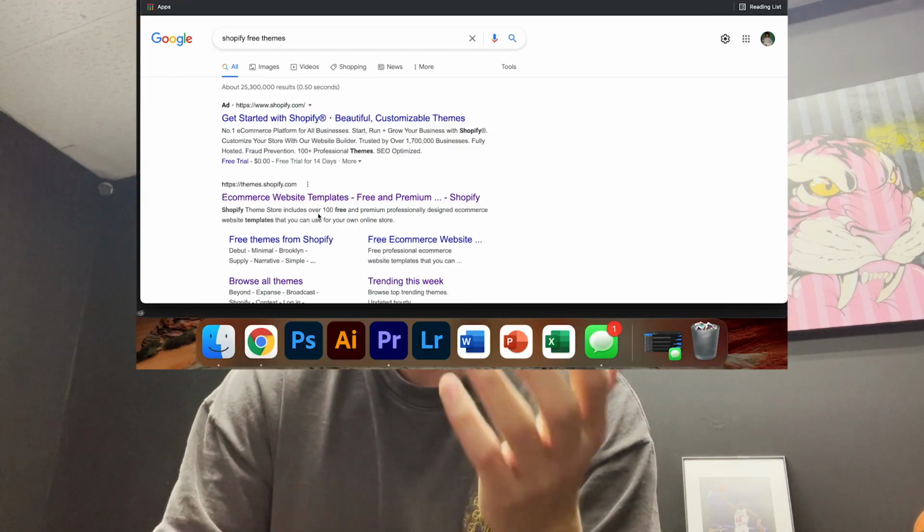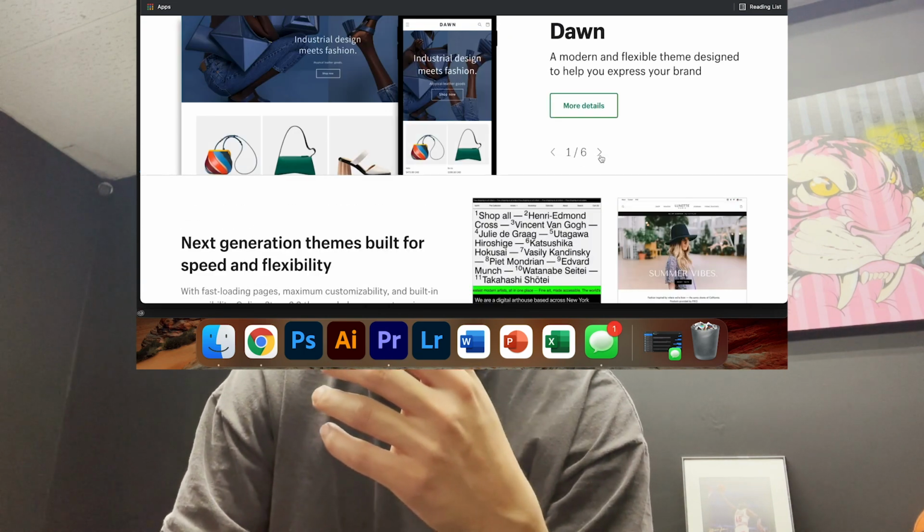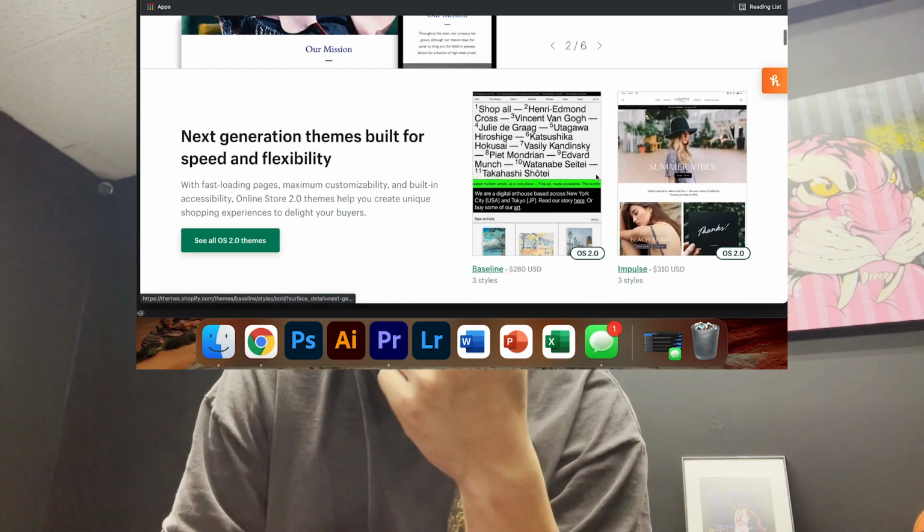And it really depends on what you're selling, how much inventory you got, how many SKUs you got. That's gonna determine what theme is best for you. And they have themes on Shopify that are free. The one thing about the free themes that I realized is that they don't have as much customization.